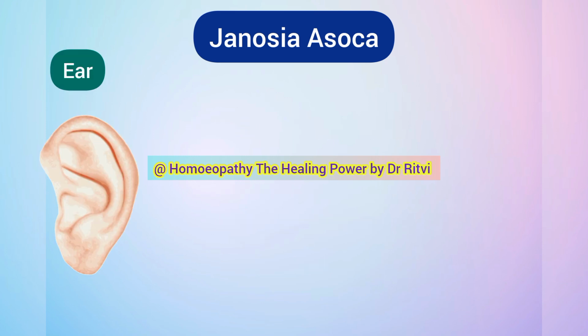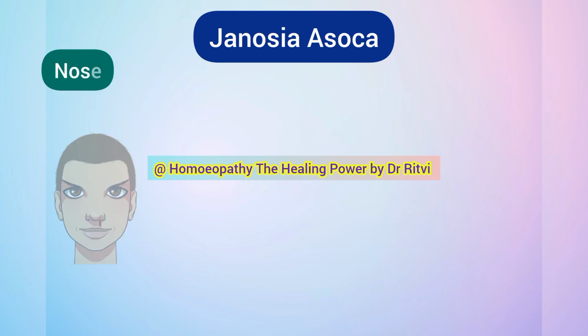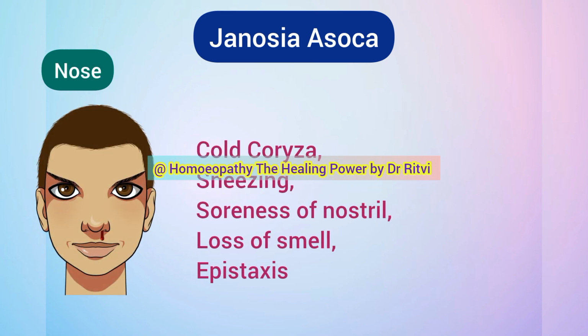Similarly, friends, let's see the ear symptoms of Janosia. Janosia is indicated for otalgia, that means pain in the ears, as well as in those patients who can't hear well because of severe cold. Friends, in cases like profuse watering from the nose, in cold coryza, in frequent sneezing, in soreness or obstruction of nostrils, loss of smell, or in cases of epistaxis, Janosia acts well.